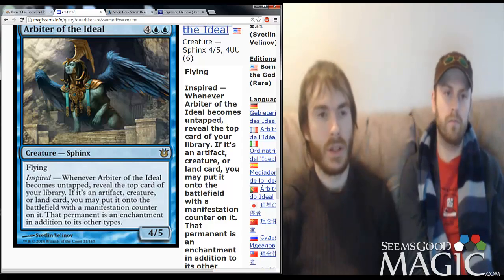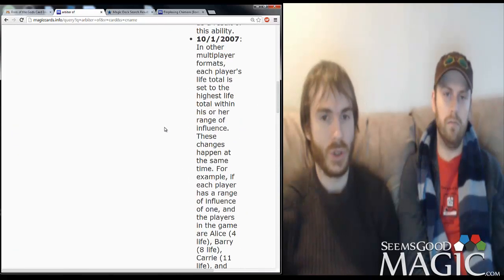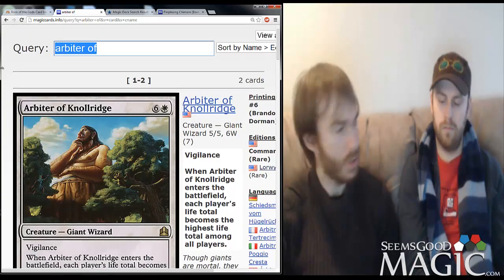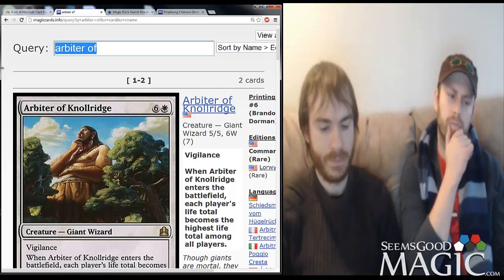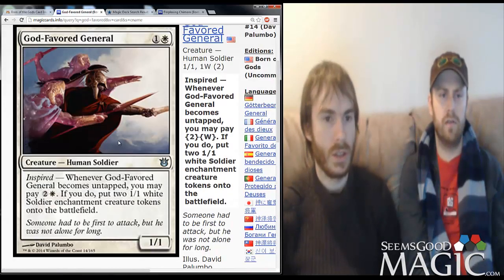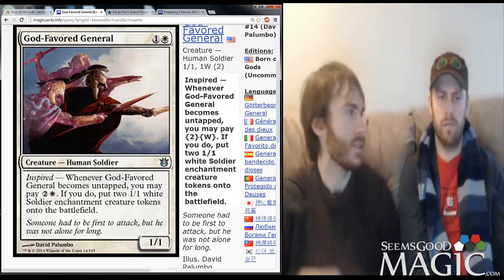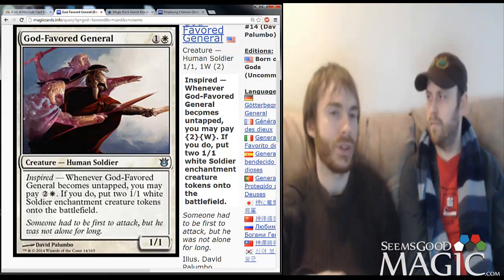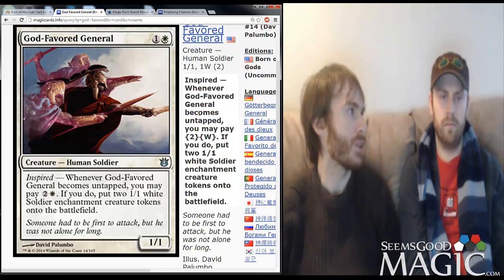That's a good point. Because you had that, why don't we talk about that general card real quick that you were playing? The one that untaps and gets you 2 soldiers. Oh, yeah. Do you remember his name? It's God-Favored General, I think. Okay. So he's a 2-mana 1/1 human soldier with Inspired: pay 3 and you get 2 1/1 white soldiers. So something like this in maybe a Bant list or a Bant limited deck would be cool. Just looking for good Inspired combos with your Kyora's Follower. Is that what his name is?